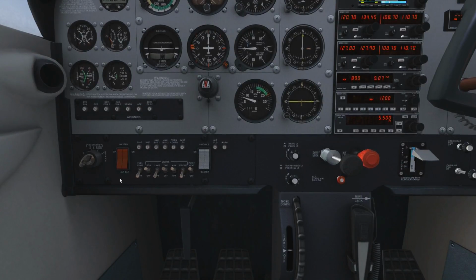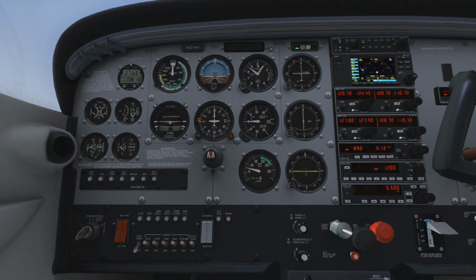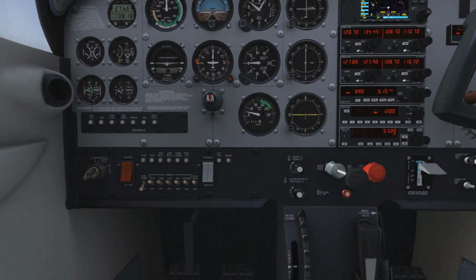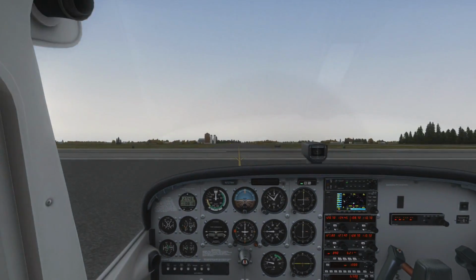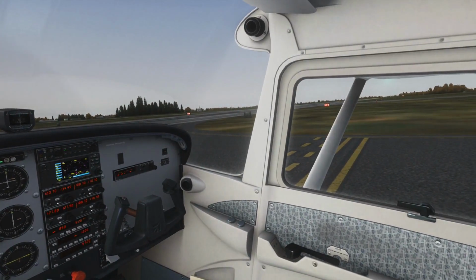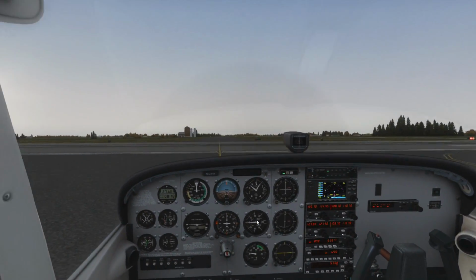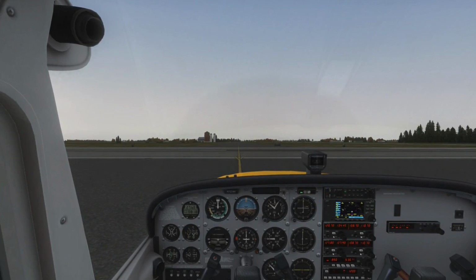Alright, so we'll turn on our strobe lights and our landing lights as well. We are in GPS, as you can see up there. Elevator trim, we are set for takeoff. Let's go ahead and set the flaps. Let me just check down here, make sure nobody's coming. We're good there. Our transponder coming on. Alright, let's get on that runway and take off.